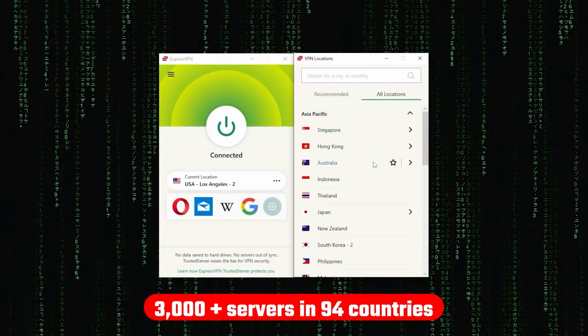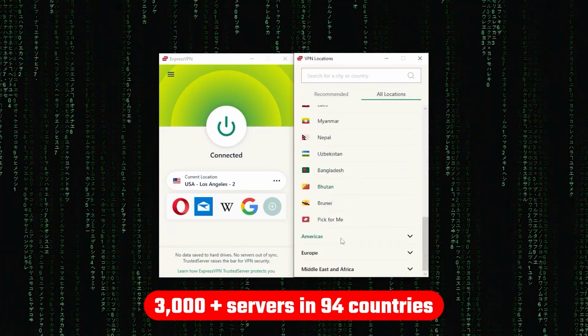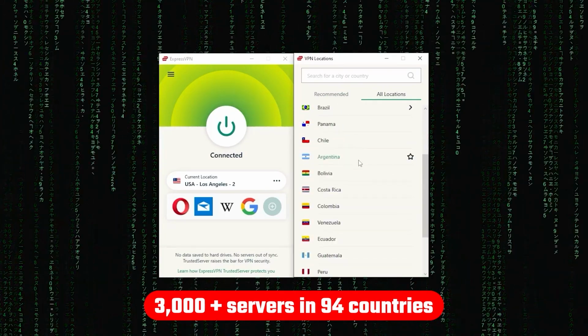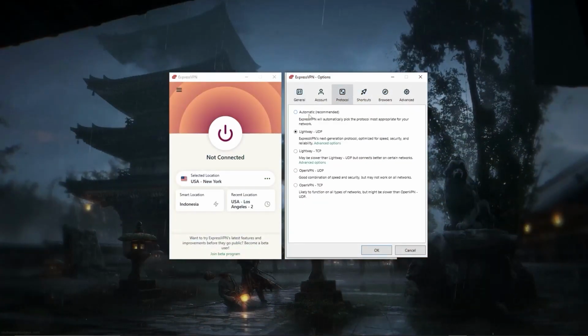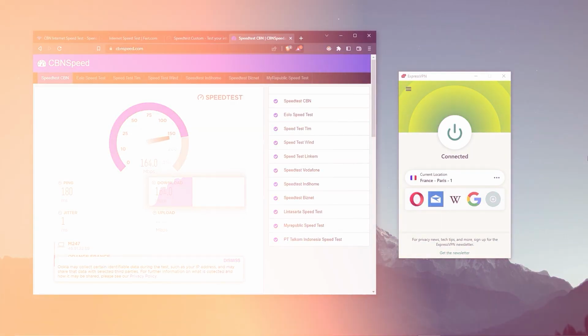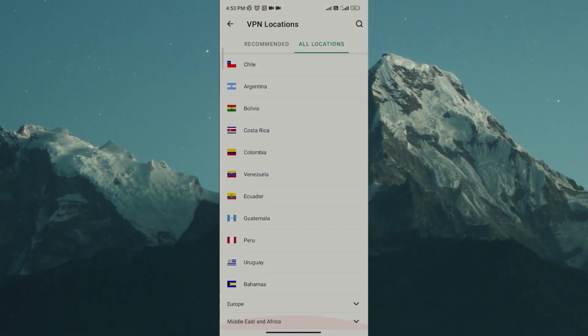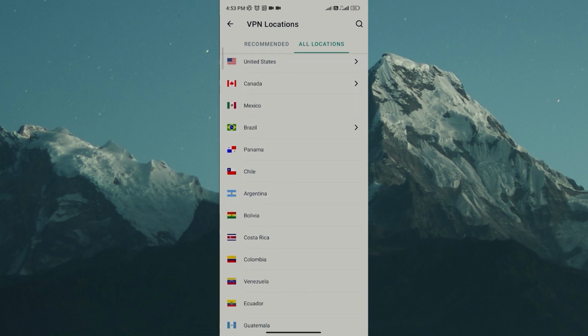Now, other than that, ExpressVPN has over 3,000 servers in 94 countries, allowing you to access almost any content from all around the world. But what's so impressive about these servers is their consistency and reliability. Whether I'm streaming, gaming, or torrenting, I've had great speeds and uninterrupted connections. And besides being super simple to use, my favorite thing about ExpressVPN is how responsive it is across all devices.